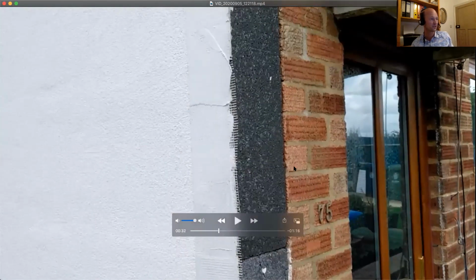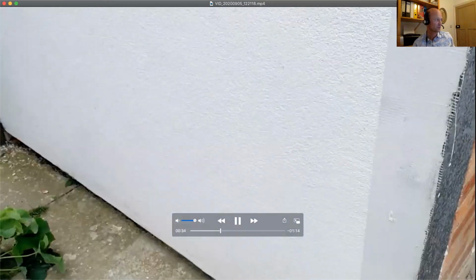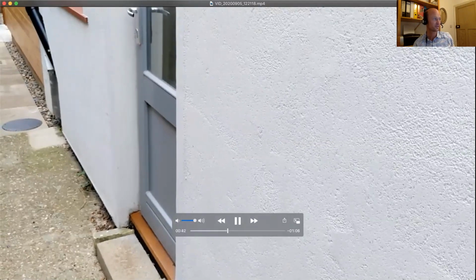Again, you can see there are many steps to it. There's the insulation itself. There's a glass fiber mesh. There's a base coat. There's a render. And that, I can tell you, was an awful lot of work to put on this wall that is actually not too big. The house is not very grand, but still is a lot of square meterage.